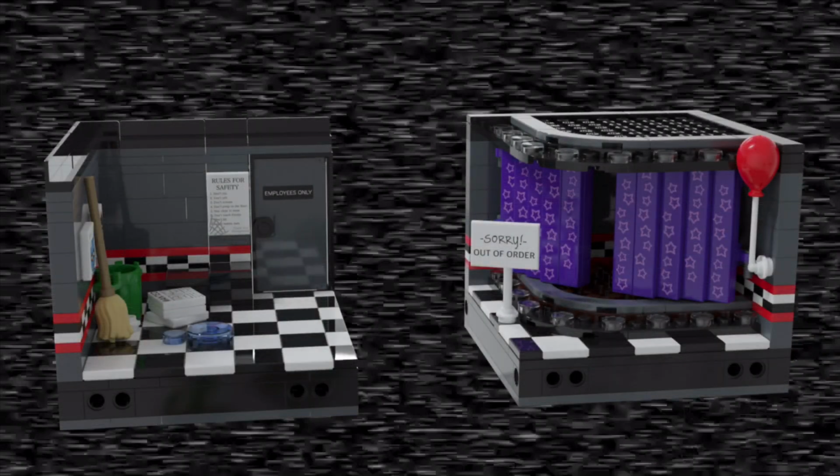And here we have Pirate Cove and West Hall. Although these two aren't really close in the game, I just needed something to connect the office to the main show stage. Overall, I think both came out really well.